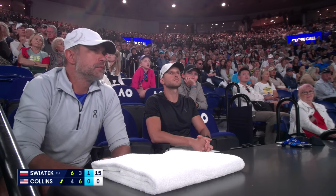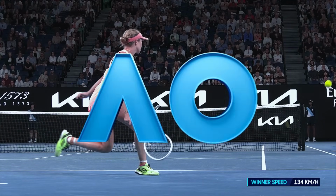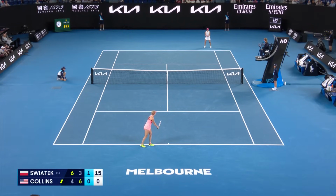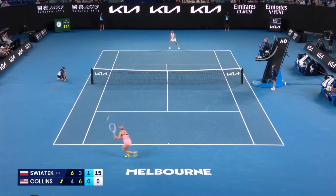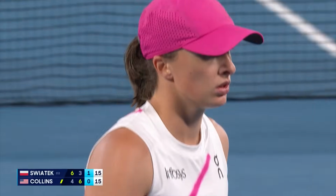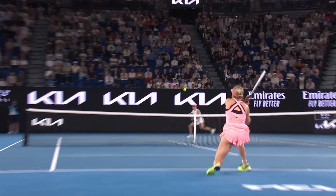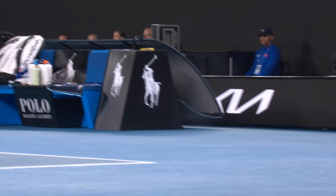Love it in. It's just so tough, though, when that ball has to be that good to win the point. Can Swiatek keep up that kind of big, precise hitting? I don't know if you have the stats, but this is significantly faster than what Iga has played in the second set. Significantly. It's very visible from the sidelines here.